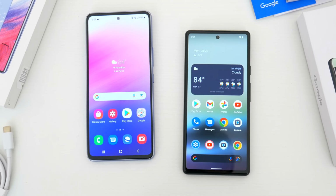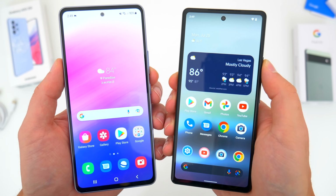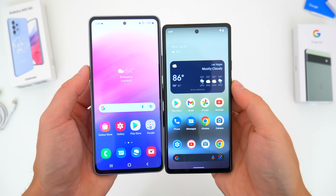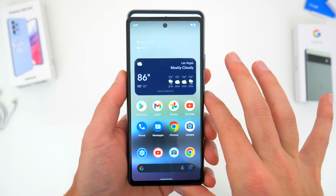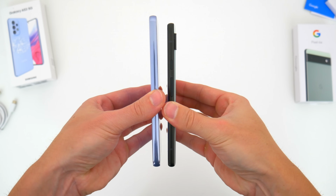Physically, I think it's pretty obvious. The Pixel 6a is the smaller of the two. It's a fairly compact 6.1-inch smartphone. That's the screen size corner to corner. The A53 is a 6.5-inch device, more of a standard size nowadays.